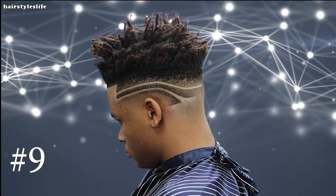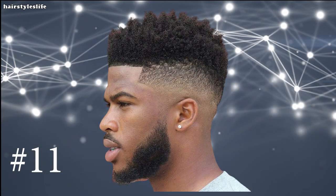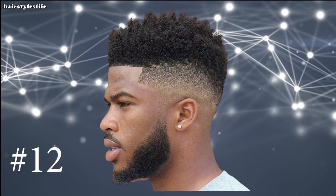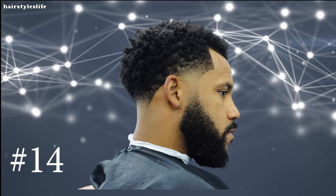To inspire you with ideas, check out these 40 cool haircuts for black men to get this year. Fade haircuts are one of the most popular looks for black men. A fade cuts the sides and back of hair from short down to the skin. As far as the hairstyle, that can be anything from an ultra-short buzz or waves to long dreads.